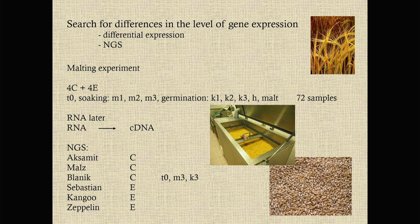In the last year of the project, we would like to speed up our search for differences between these two groups, and therefore we selected transcriptome sequencing using NGS. For that, we did a malting experiment with previously selected barley varieties, and we collected samples during the malting process. We extracted RNA, and because of money shortage, we selected only 3 varieties per each group and only 3 data points: T0, the third day of soaking and the third day of germination.